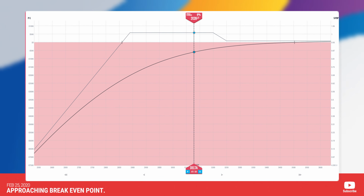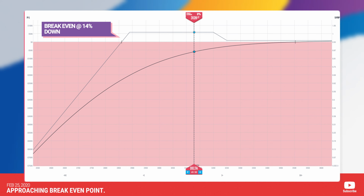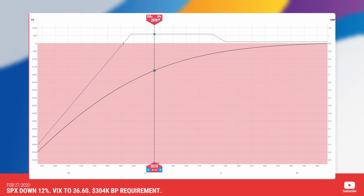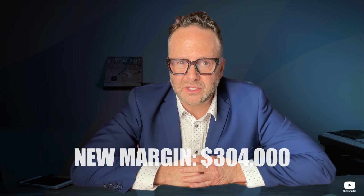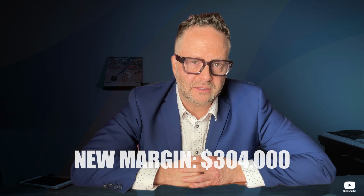So although this trade covers 14% to the downside, you can see how if the market moves fast, you can't utilize the span. Now we're going to move a few more days to February 27th. So essentially you're in the trade about 8 days. And at this point, the trade's down $175,000. So your $200,000 account now only has $25,000 remaining, and your margin requirement at the moment is over $300,000 if you wanted to maintain the trade.